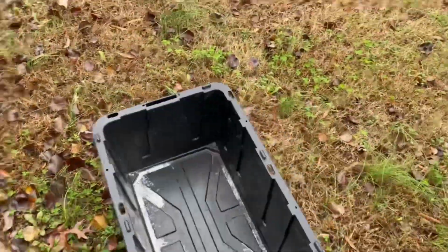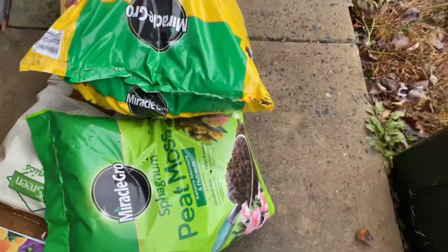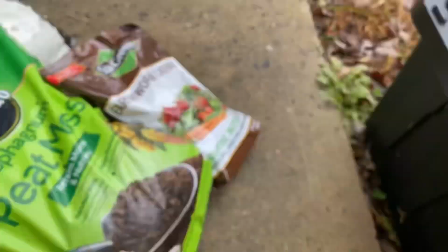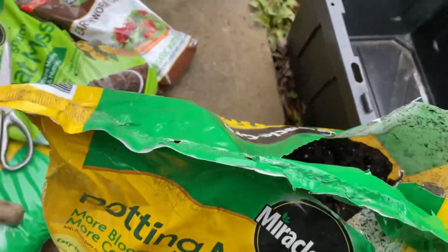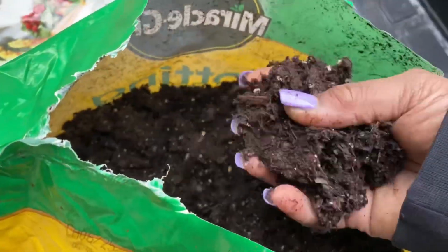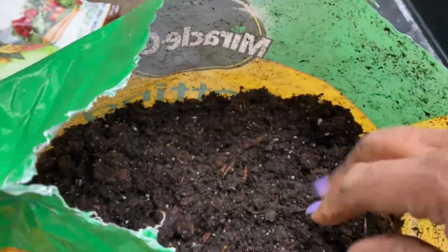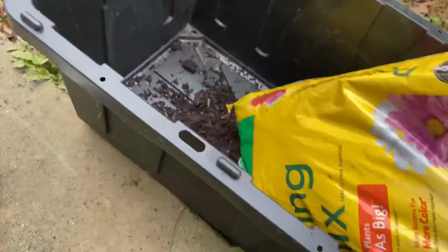So all I'm going to do is take this empty container, fill it up with the soil, and also everything else that I bought, the peat moss and earthworm castings. I'm only going to use a little bit out of the peat moss and earthworm castings and perlite. I'm not going to use the entire bag, but I will be using the entire bag of the soil, both of them.